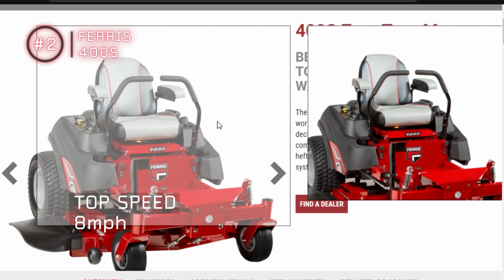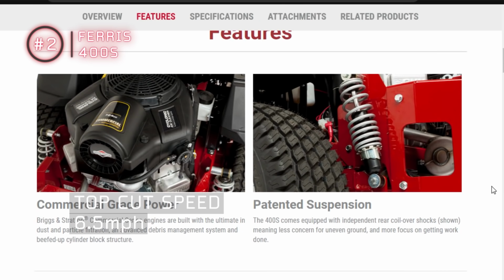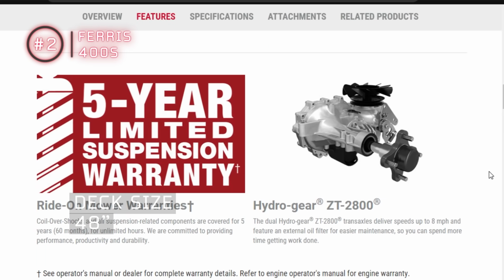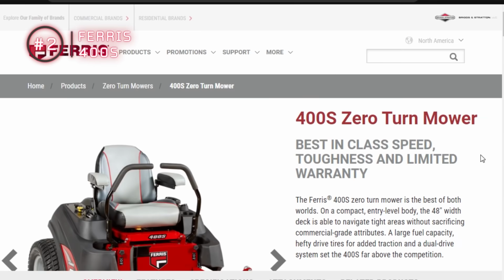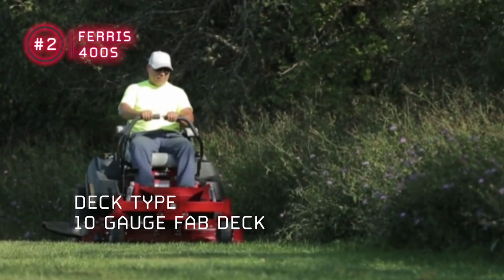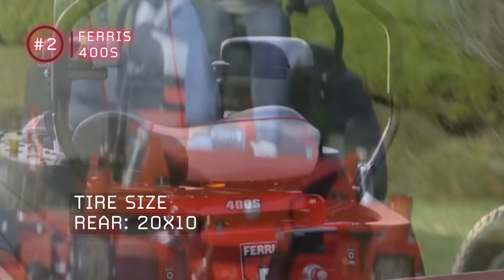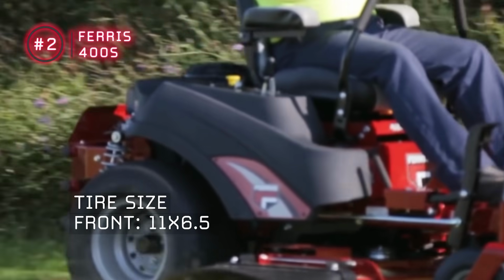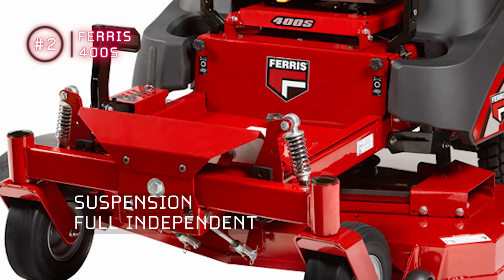The top speed of the Ferris 400S is 8 miles per hour. It has a cutting speed of 6.5 miles an hour, and the deck option is 48 inches. Now you can also find this mower in other deck options, but for the price range that I'm featuring here, this is the 48 inch cut. You do have a 10 gauge fabricated steel deck body, and your tire size for the rear is going to be 20 by 10, and for the front is going to be 11 by 6.5. This mower does have really good suspension, and that's really the main reason why it's on this list.